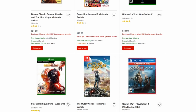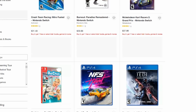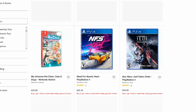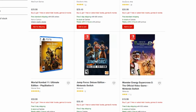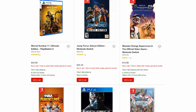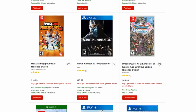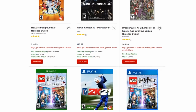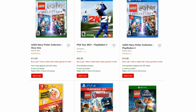Cyberpunk 2077 is on here. I know all of you guys love that game. The Outer Worlds on Nintendo Switch is here. That's $30, that's not that bad. Need for Speed Heat is $30. Star Wars Jedi Fallen Order is on here. Mortal Kombat XL. Lego titles. My Hero One's Justice 2, which I've actually been playing quite a bit of recently. I don't know why, I've just been on a My Hero kick a little bit. Kingdom Hearts Melody of Memory, which is pretty good.